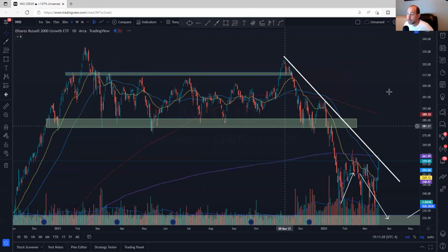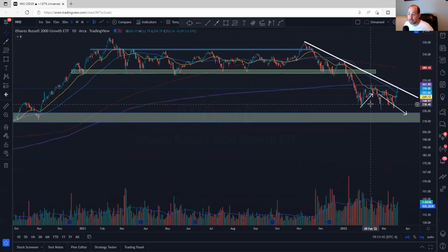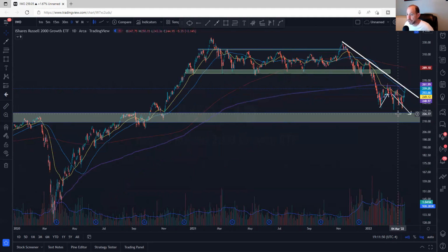Another week or two. And here's the IWO again, underneath the 200-day moving average, above the 50-day. It hasn't broken this downtrend line yet, right? And it could get rejected and then come back down into this area. Again, it got pretty close to it. So I don't know if it's going to undercut it, or if it's just going to move sideways and then move higher. But definitely a lot of damage in this growth area, which is IWO small cap growth.